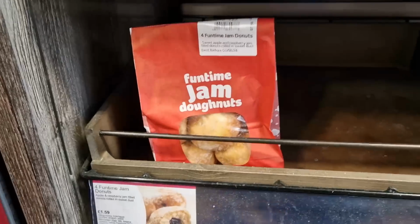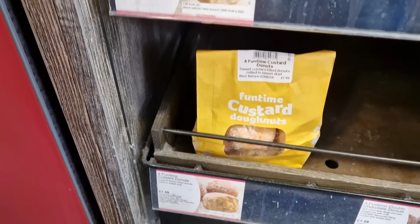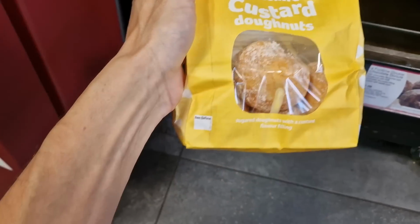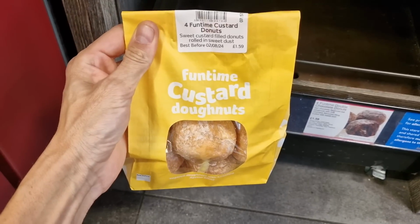Okay, it's time for a dessert choice. I remember these only being $1.59, which is cheaper than some of the other desserts. So the question is jam or custard. I'm gonna go for the custard donuts. $1.59, you get 4 of them in there. Or maybe I could get something else to go with that as well.